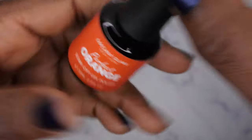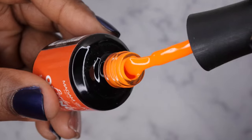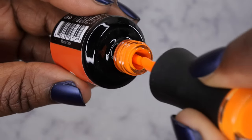Next we have Perfect Orange. I've been trying to get my hands on this color for a really long time. Okay. Ooh, look how vibrant that orange is. Absolutely beautiful. Cannot wait to get this washed out.